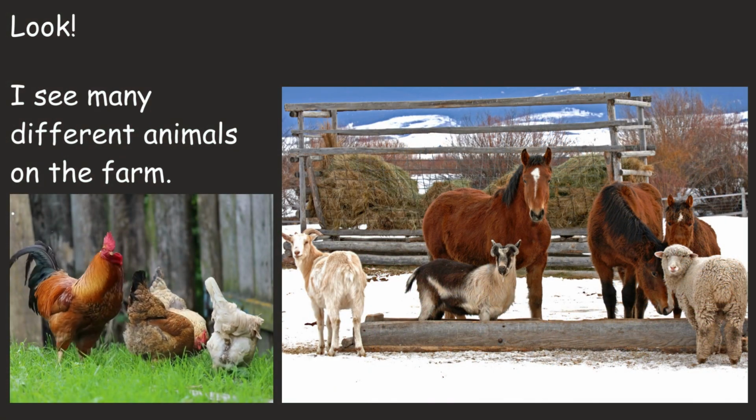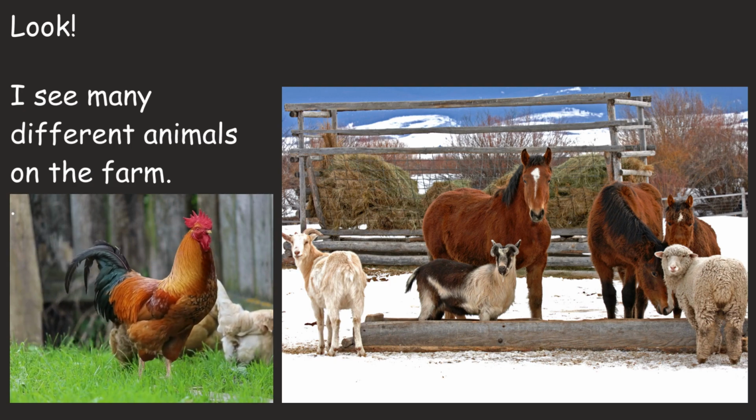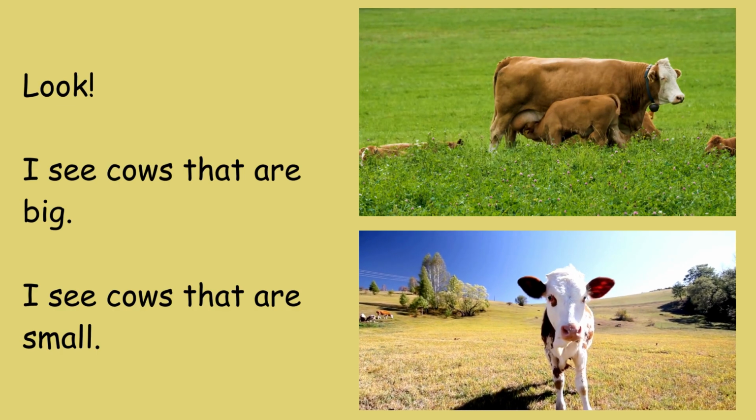Look, I see many different animals on the farm. Look, I see cows that are white. I see cows that are brown. I see cows that are black. Look, I see cows that are big. I see cows that are small.